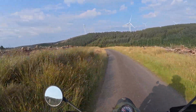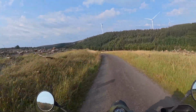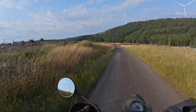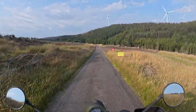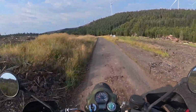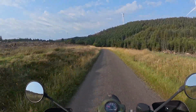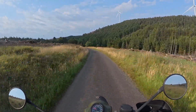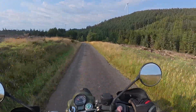Yeah, it's so different now with the trees felled. Just remember it was Storm Arwen. I can't remember how you pronounce it. Anyway, that's what started all this. Tiny bit of heather.